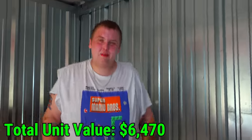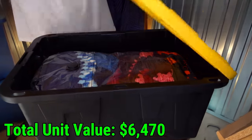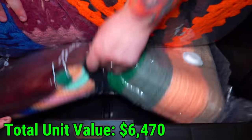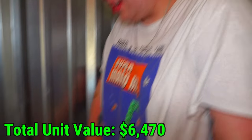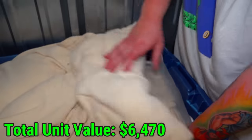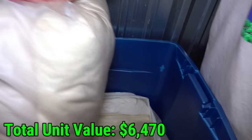So this one's most likely gonna be a donate bin. Next one is bum bum bum bum. And unfortunately more of the same. Blankets, blankets, blankets. Again, another donate one. Next one, can I have no more blankets? Oh my goodness. How many blankets does one household need? We gotta be on like 30 by now. Okay, these look like hotel blankets to me, to be honest with you.